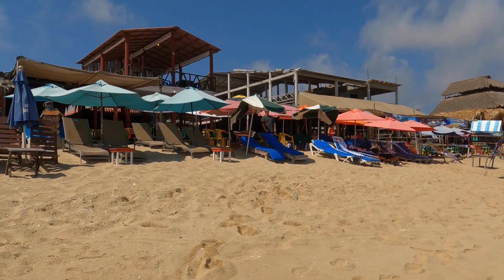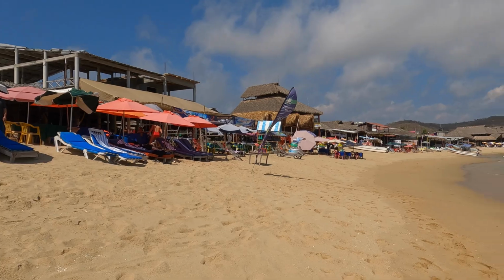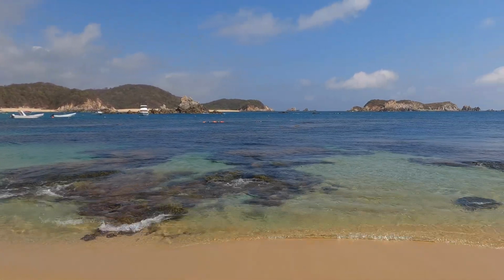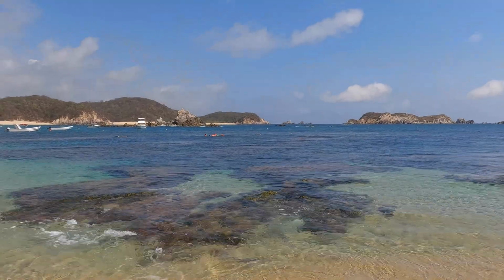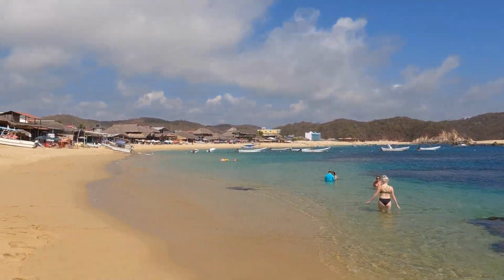Looks like we've got some little lounge chairs, and David's got Meep up there. You can see the water here is super calm. It looks like they've got a fair bit of coral too. Really, really pretty. Definitely packed with restaurants though.